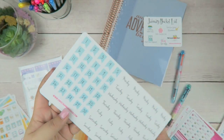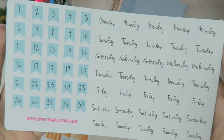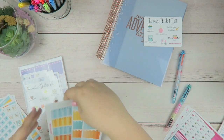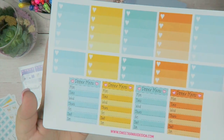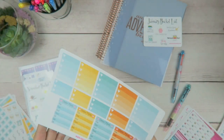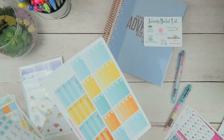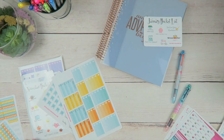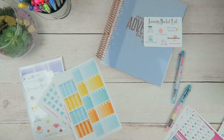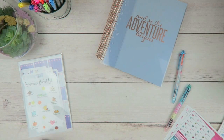And then the date covers, I did a little flag for the date covers for this month. And this is all going to fit the Erin Condren vertical that I'm showing you now. I am going to be making variations for the horizontal and itty bitty and also the happy planner. So they will be similar. They may not have all the exact same things in there since their layout is a little different, but that is the January kit.